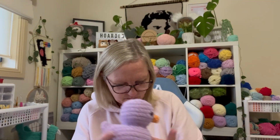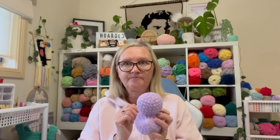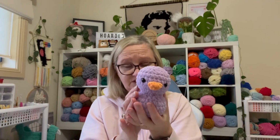It worked up in approximately 30 minutes for me. And I think, like with any pattern, the more you do it, once you know the pattern, you become quicker at it. I don't necessarily love the beak as much. I think if I were to make these regularly, I would potentially surface crochet the beak on, maybe. But anyway, we will see. I do really love the little tail at the end. I really like the little shape of that. Very easy pattern to follow.